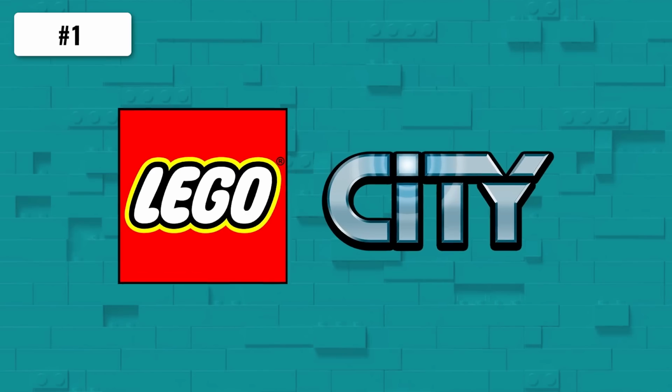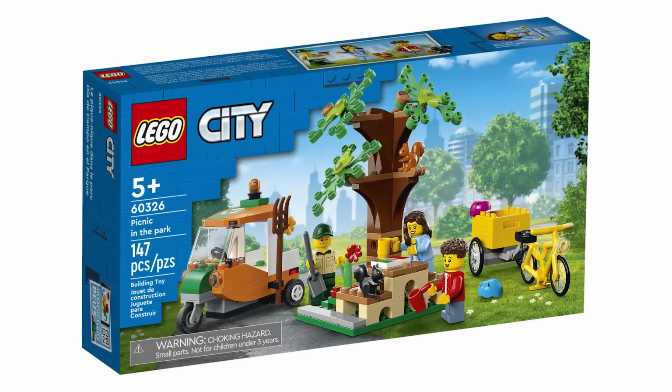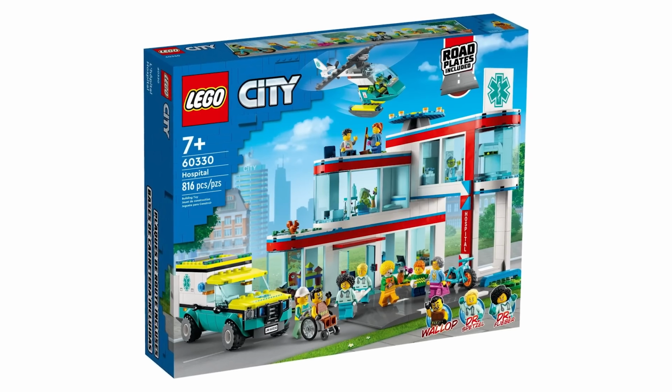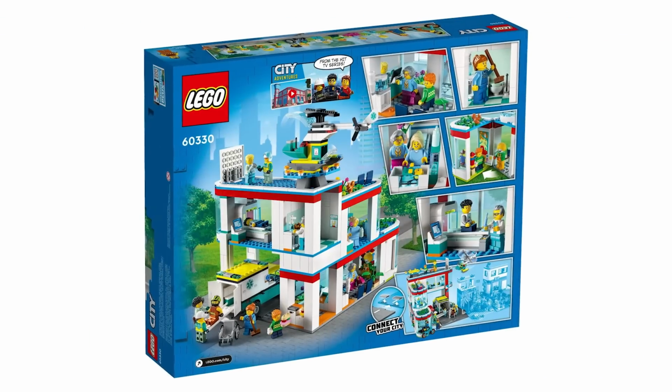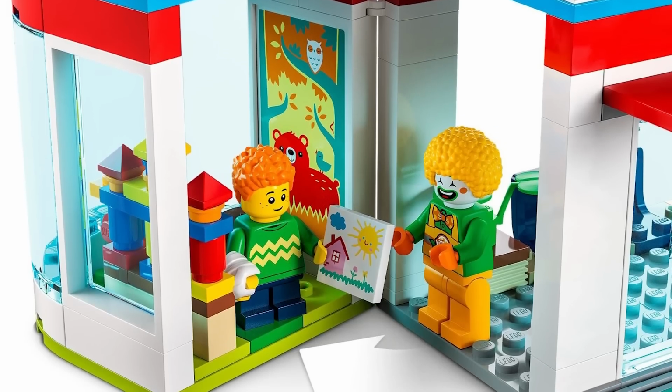The citizens of LEGO City seem to get around. Minifigures from one sub-theme tend to pop up again elsewhere as they go about their little plastic lives. One fun example of this can be found in the 2022 LEGO City Hospital set. This set came packaged with 813 pieces and 13 minifigures.